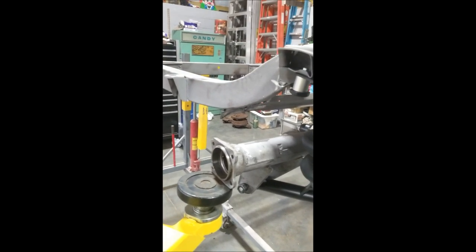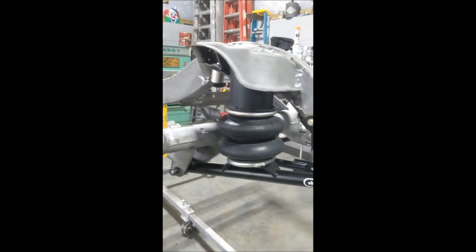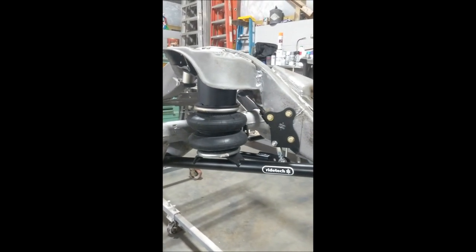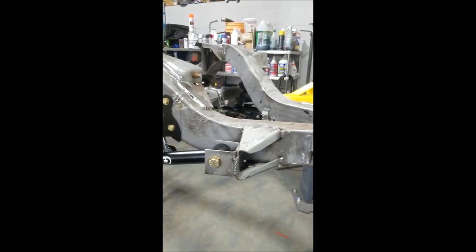So anyway, this is all together. I'll go through how I mounted it, what I did. I'm getting ready to bust this down so I can take the frame and paint the outside.